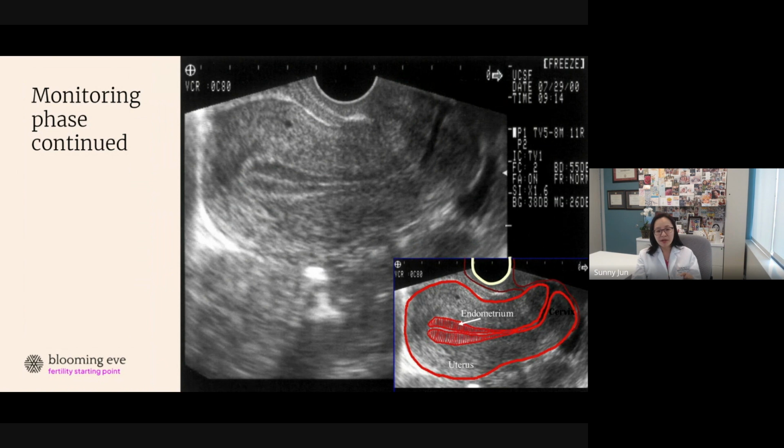In terms of measuring the thickness, the embryo is typically transferred in the upper third from the fundus of the cavity, and therefore measuring that thickness in that area would be ideal. Next.